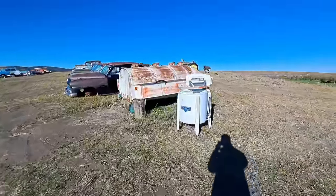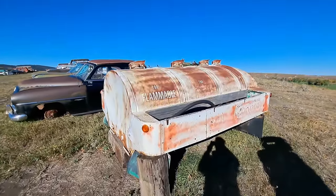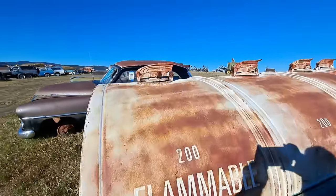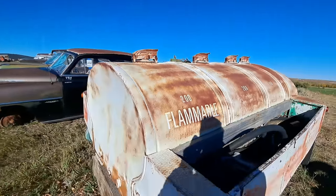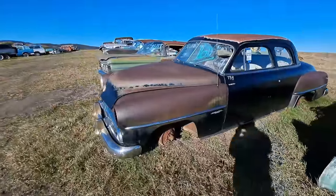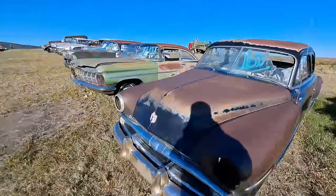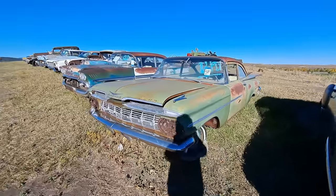There's a washing machine there. This is a cool fuel tanker. Look at the covers on the top with the wing on them. Those are neat. Four compartments. It says Conoco on it. There's a Dodge Coronet, 52. There's a 59 Biscayne. Two-door post.